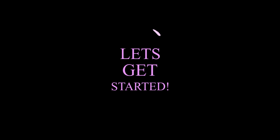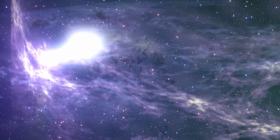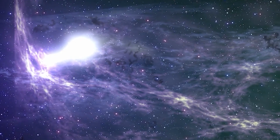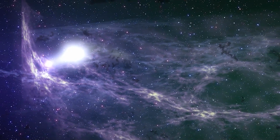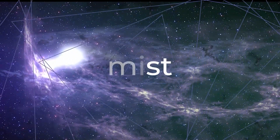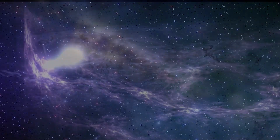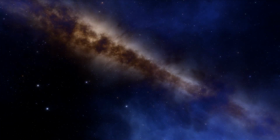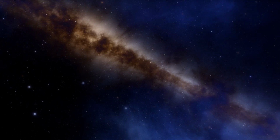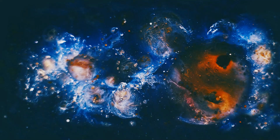Let's get started. What exactly is a nebula? A nebula is a massive cloud of dust and gas between stars and serves as a nursery for new stars. The term derives from the Latin word nebula, which means mist, vapor, fog, smoke, exhalation. Nebulae are composed of dust, basic elements such as hydrogen, and other ionized gases. They form either as clouds of cold interstellar gas and dust, or as the result of a supernova.